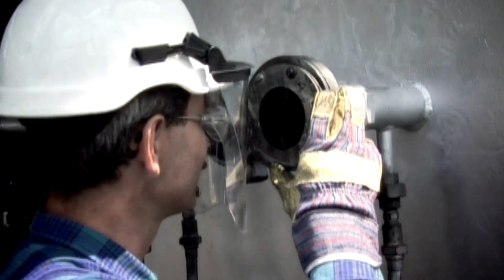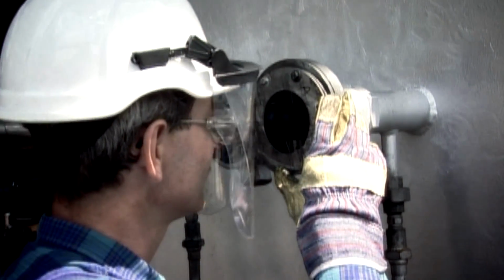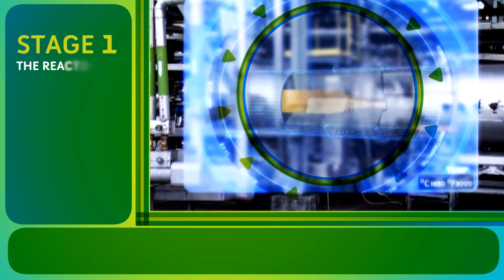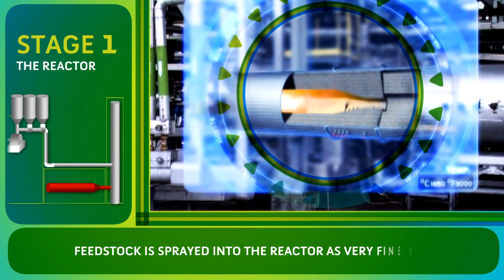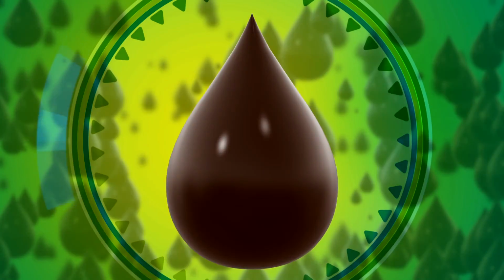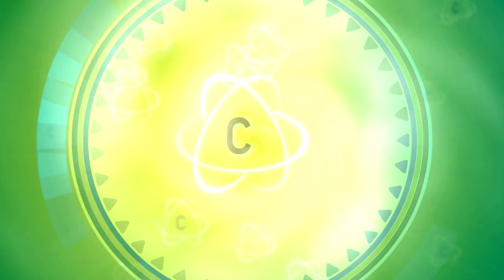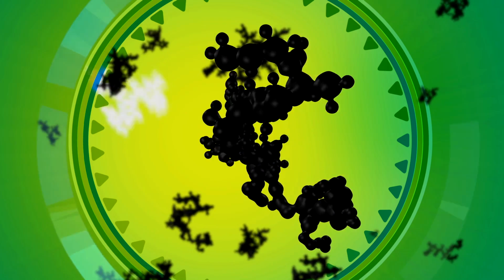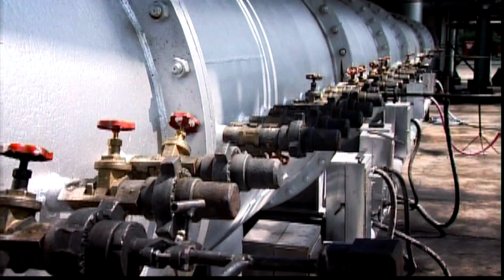Carbon black is made in the reactor, the heart of the carbon black plant. Hot air and natural gas are introduced in the combustion section of the reactor, heating the reactor to temperatures near 3,000 degrees Fahrenheit. The feedstock oil is sprayed into the reactor as a very fine mist. The small droplets of feedstock oil heat rapidly, vaporize, and crack into carbon molecules, forming nuclei, which grow and collide to form the carbon black particles.